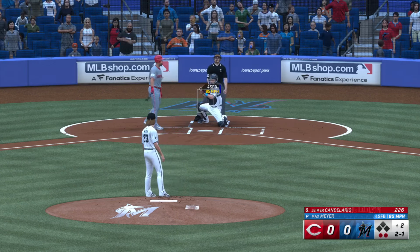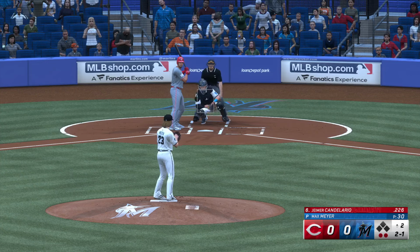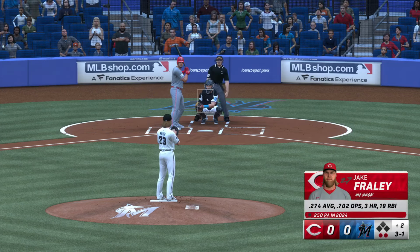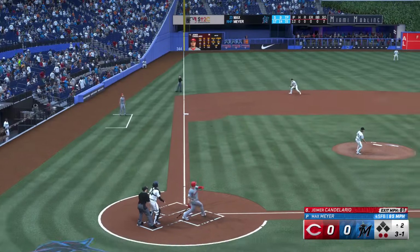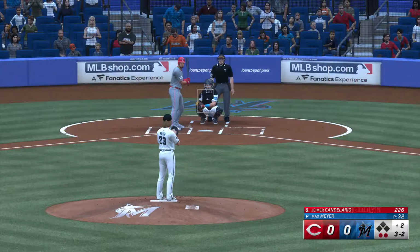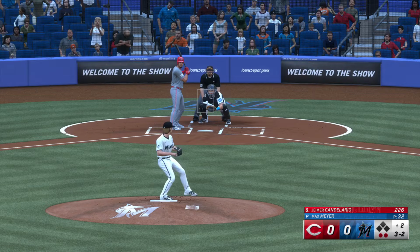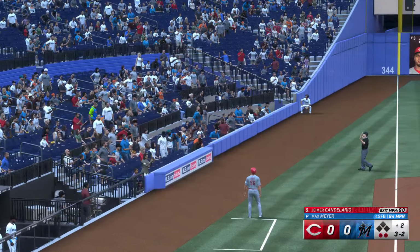Next offering upstairs. Two outs, bases empty. That misses the zone. Ball three. That one fouled off. Instead of letting the hitter get his arms extended, tied him up a little bit. Slightly up, slightly in. Two outs. Fouls that off to the left, and we'll do it again.